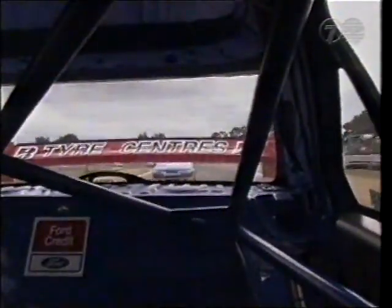Wayne Gardner was caught in a bit of a mix-up in the first race there, where he and Russell Ingall had a bit of a touch and Russell went off the road. It was just one of those things. Russell was on the dirt and tried to get back on the inside.